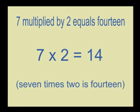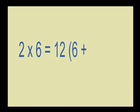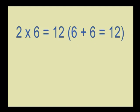Okay, so let's look at large numbers. To multiply a large number with another number, we write the numbers vertically. Let's take an example. 2 × 6 = 12, with in brackets, 6 + 6 = 12. In mathematics, it is important to write down the equations, as seeing them in writing helps us to understand better. Alright, looking at the equation 2 × 6 = 12, with in brackets 6 + 6 = 12, we now have to find a common multiplier to simplify the equation.